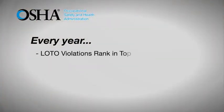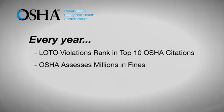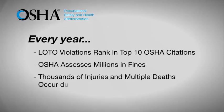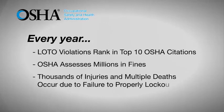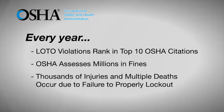Each year, nearly 10% of all serious workplace accidents result from the failure to properly control hazardous energy. In fact, failure to correctly perform lockout-tagout ranks in the top 10 citations every year.